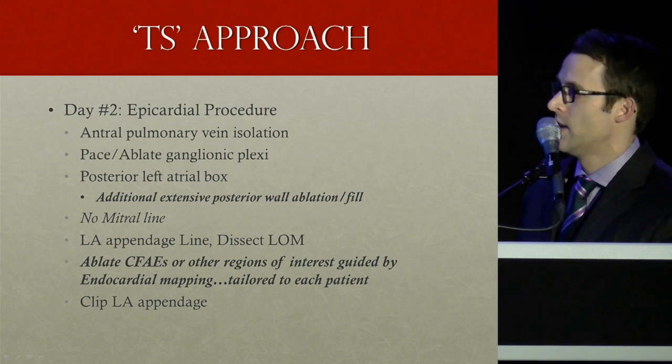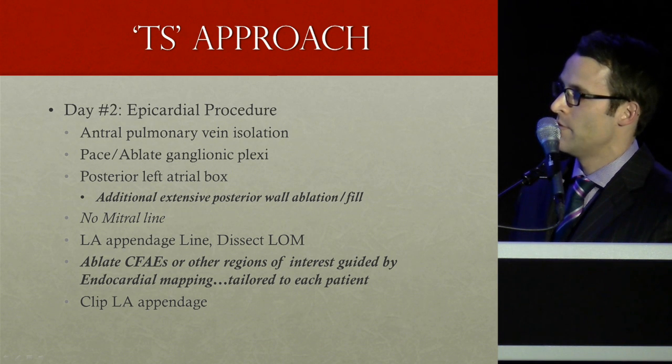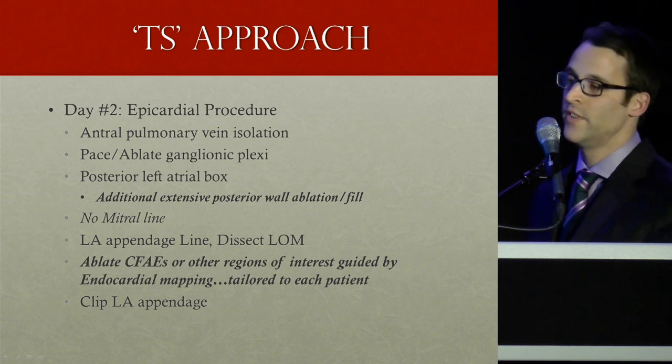We fill it. We don't do a mitral line. I feel like that causes too many recurrent arrhythmias. We have enough to deal with. Why create more issues for ourselves? And then the appendage, as I said, we definitively clip all of them.